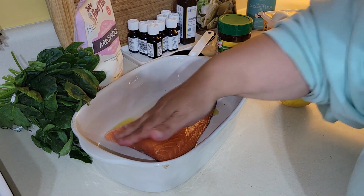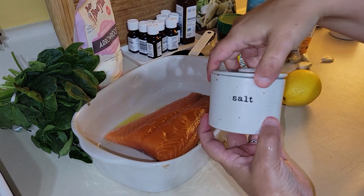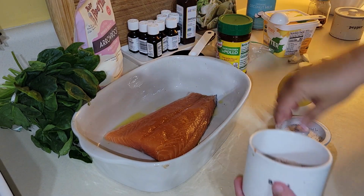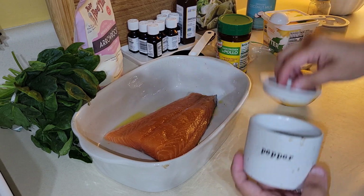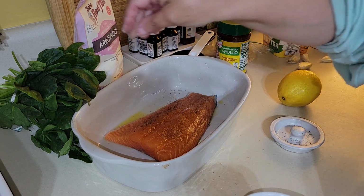So what I did was sprayed down my baking pan and then added a little bit more olive oil on the top of the salmon, seasoned it simply just with salt and pepper, and I baked it in a 350 degree oven for, I say, about 20 to 25 minutes it took for this piece of salmon to cook through.